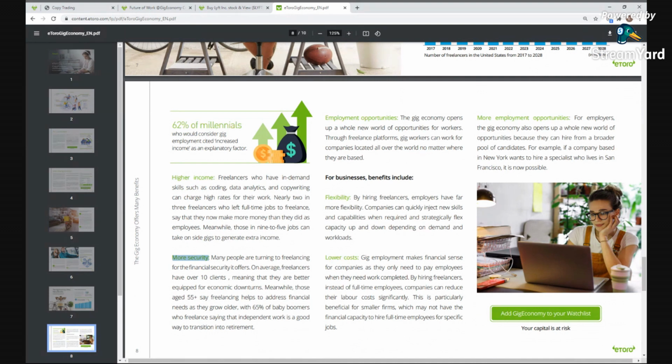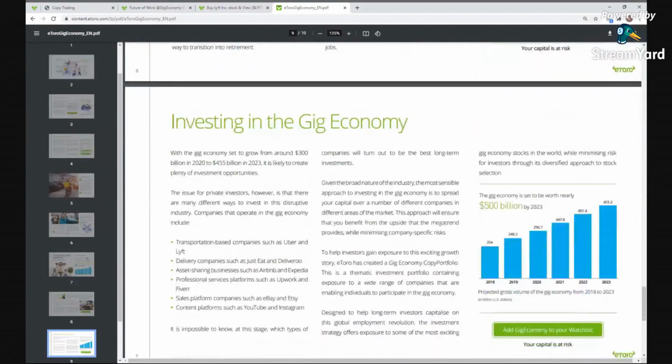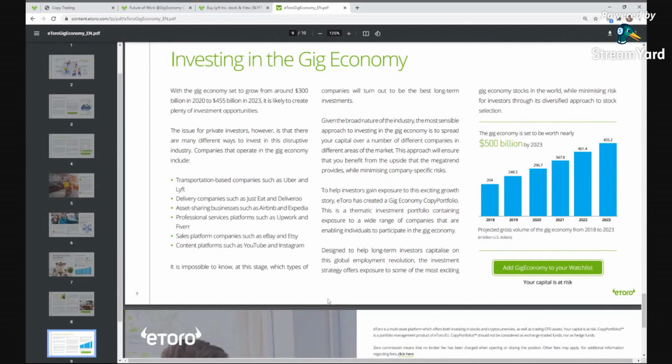On average, freelancers have over 10 clients, meaning they're better equipped for an economic downturn. Freelancers have more in-demand skills such as coding, data analytics, copywriting, etc. Loads of employment opportunities, flexibility, lower cost. Gig employment makes financial sense for companies as they pay workers only when they need the work completed. By hiring freelancers instead of full-time employees, companies can reduce their labor costs. So more money goes to the individual and not to large firms.